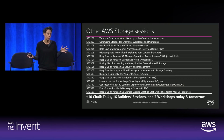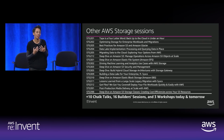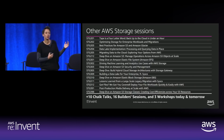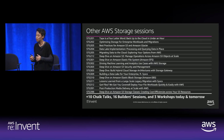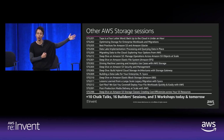Now, we have a lot of other storage sessions. What I wanted to do is just summarize them for you here. And the goal here, and I think re:Invent is awesome and overwhelming at the same time. There's just so much information. And so what I wanted to do here is lay out all the different storage sessions. If there was something that I talked about here that you hadn't had time to go see and learn about, feel free to check the videos out afterwards, because I was only able to cover an overview of all the different capabilities that we have in the storage service, but these are the sessions that go and drill down.